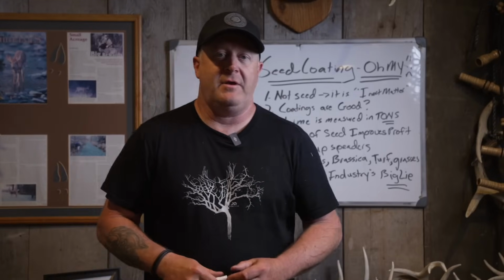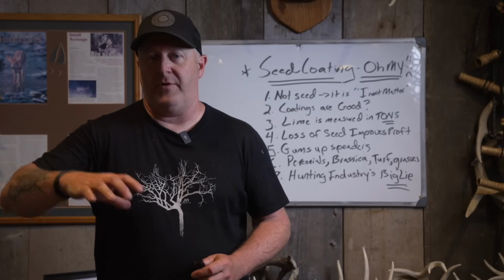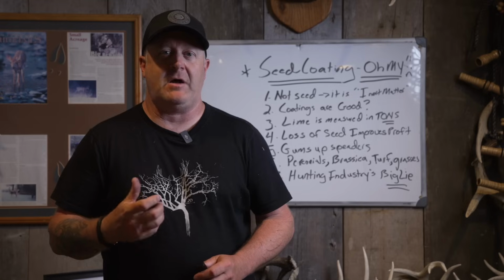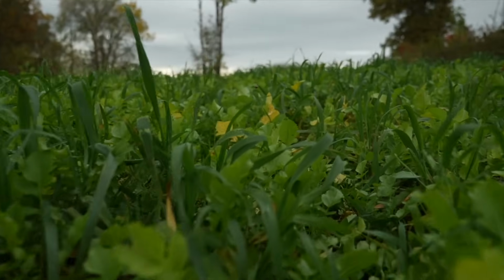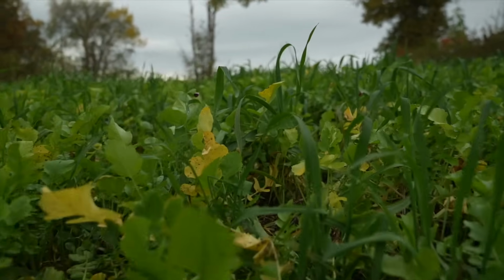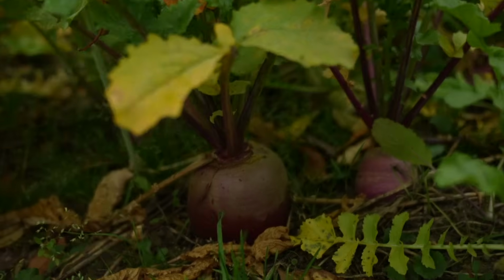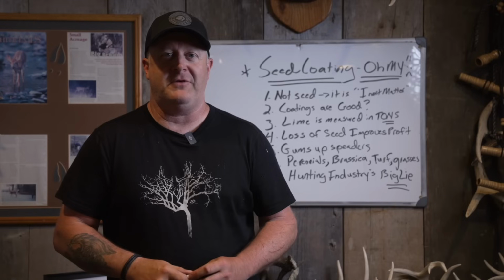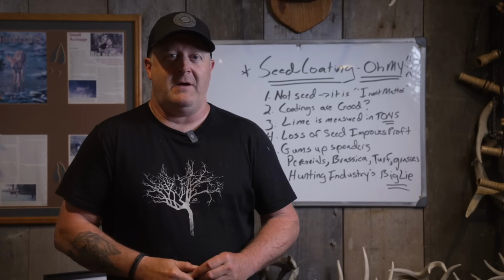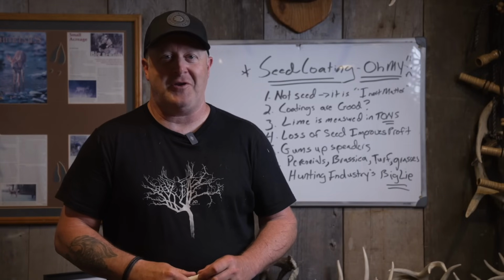To me, it's one of the hunting industry's biggest lies, the food plot industry and what people are doing to hunters, because they just count on them not reading the label. Always check out the label. Check for yourself. Look at some of the big box store brands. Look on the back. Look at what those percentages of inert matter and coating are. Include the coating in the inert matter because it doesn't do you any good. And that'll tell you a lot. Just go look for yourself. This is one of those where you can just look at the numbers.